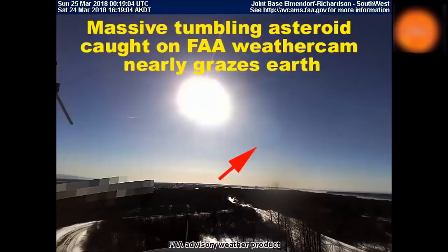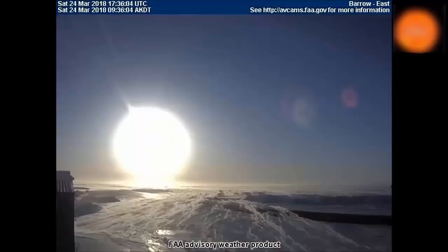Today we will be viewing images from unedited photos obtained yesterday from the Federal Aviation Weather Cams in Alaska. All videos are in time-lapse mode with each frame equal to 10 minutes. Our first video is a solar eclipse viewed from the east-facing weather cam in Barrow, Alaska.